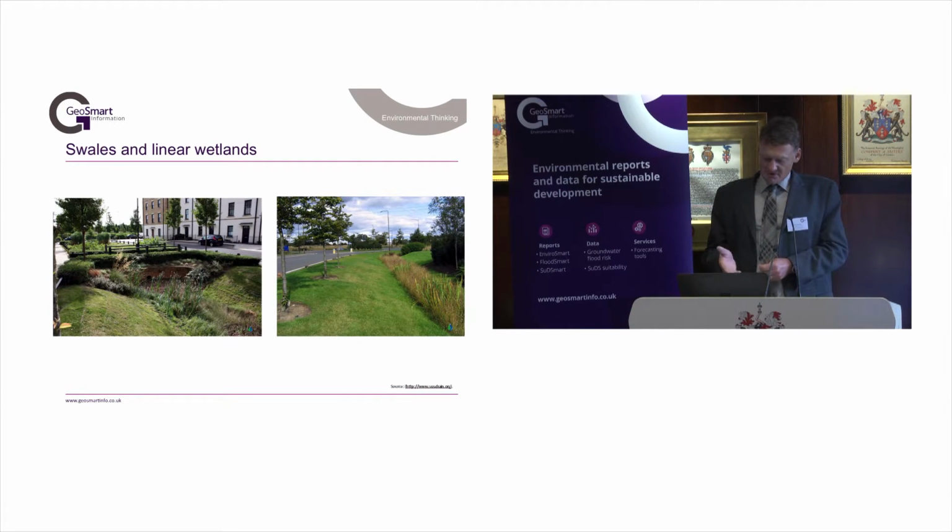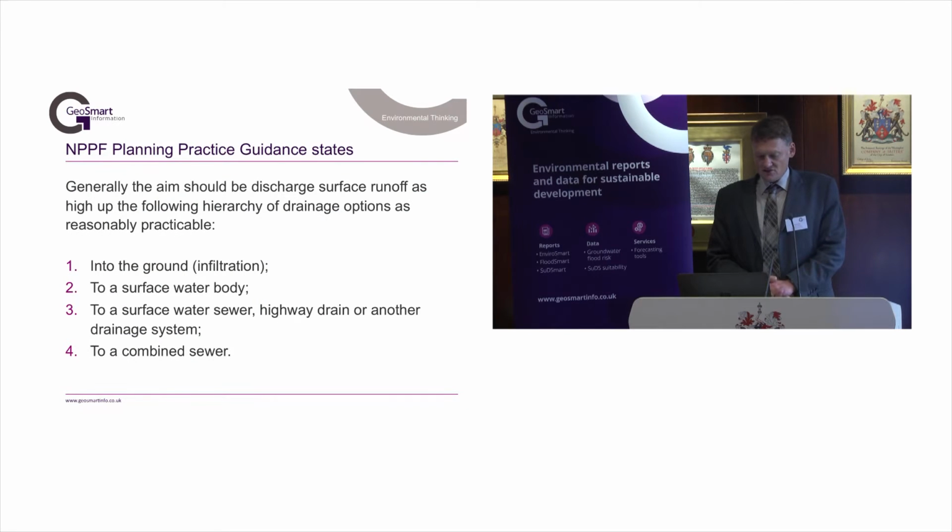But it also does mean that these have a different type of maintenance requirement for the site owner. So these will need to be mowed, etc. But that can be incorporated within the landscaping in general and the maintenance of the green areas of a site. So it's not an insurmountable part of it.